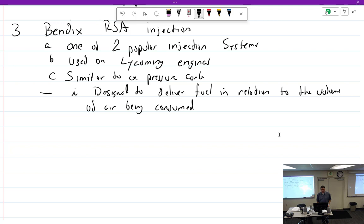So what can we say about this statement here? Designed to deliver, what component is designed to deliver fuel in relation to the volume of air being consumed? Carburetors. What else? What kind of carburetors? Pressure carbs, Stromberg. What are those called? Float carbs. All of the carbs. Literally everything, but one.